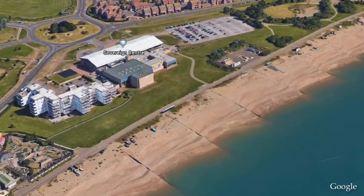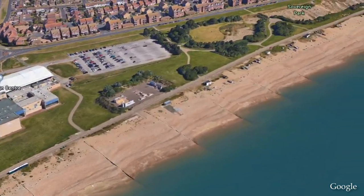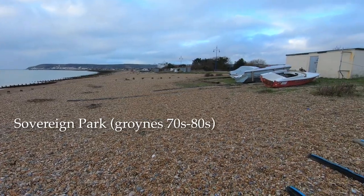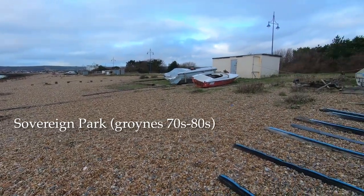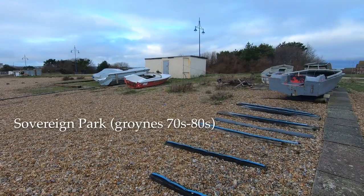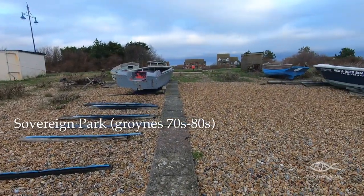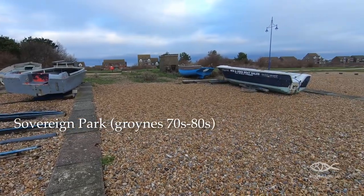The fishing can be particularly good in front of Sovereign Centre and Skate Park, but I tend to home in on Sovereign Park itself. You can park for free in certain sections along Prince William Parade and walk along designated pathways across the park until you get to the beach.